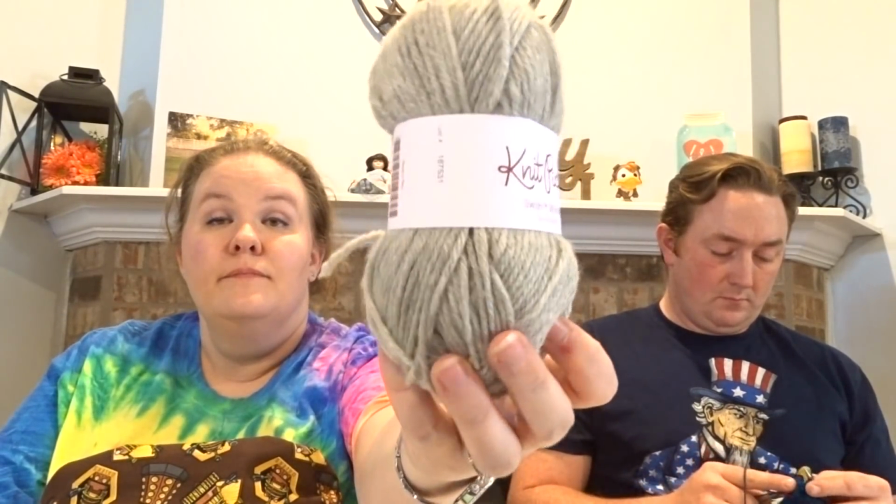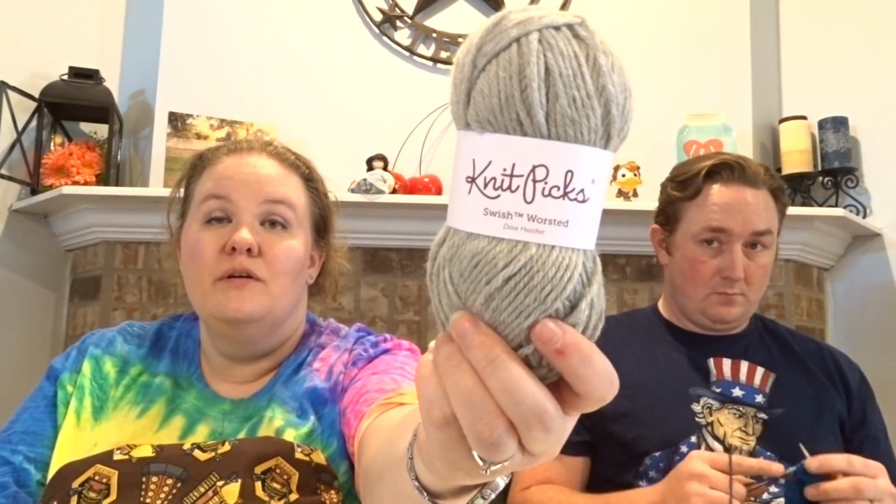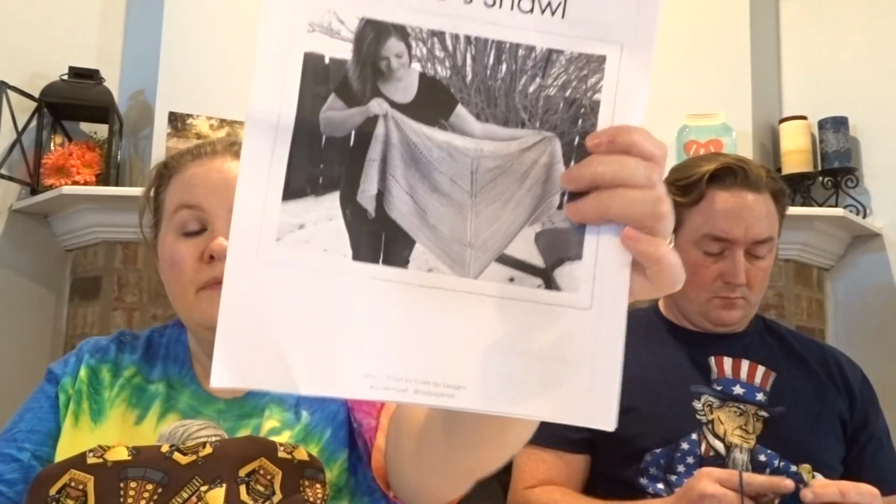And I also have yarn picked out for a Chrissy shawl. That will get done too. But I'm going to do it in Knit Picks Swish Worsted on the Dove Heather, which is the same base he's doing his sweater on. It's also the same base I did my sweater on too, but I wanted it because it's got a lot of texture and it's gonna be big. It's on worsted weight. Calls for 600 yards of worsted weight yarn. So I figured, why not?